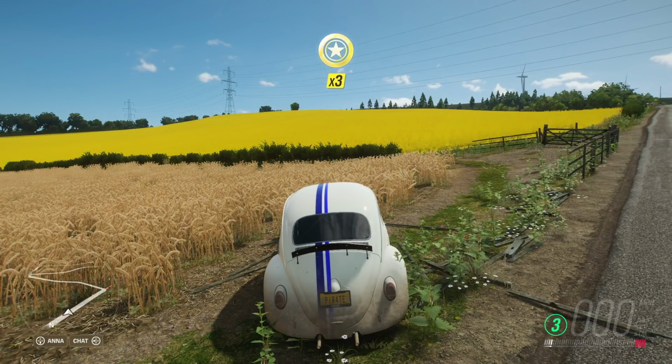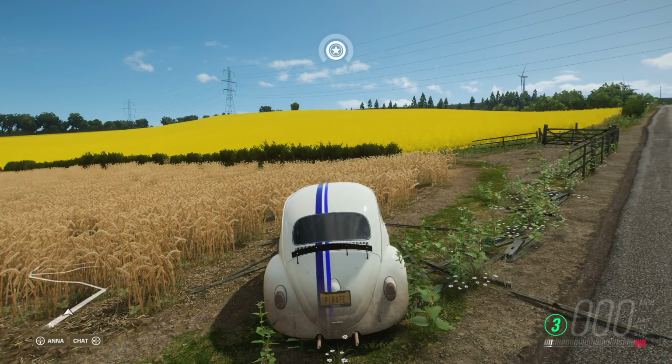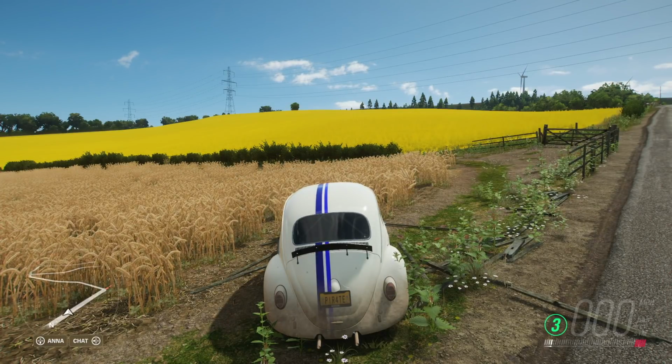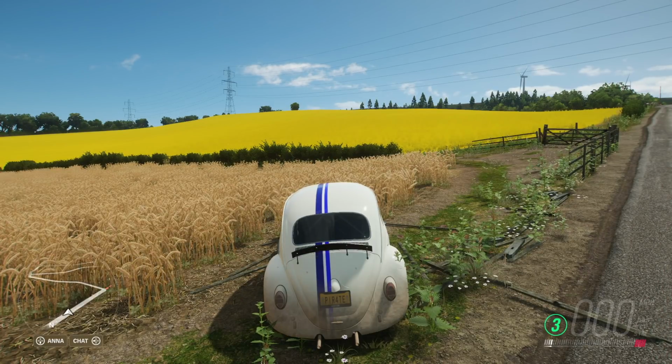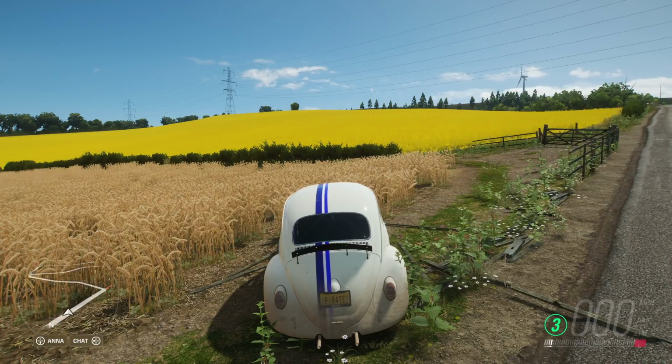Just like that, bank, and that is Kettle of Fish completed. As you could see, the field is by far the best place to do this. In the Beetle with that tune, you can just keep drifting around and around in circles in every open field that you see, and that one took me no longer than 25 minutes.